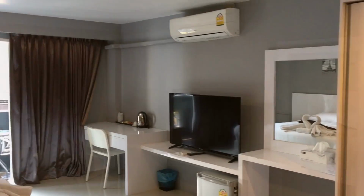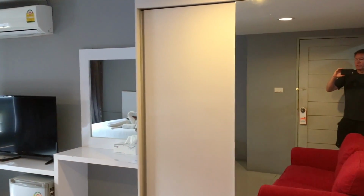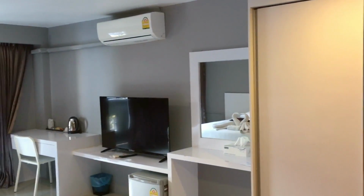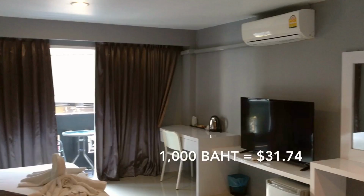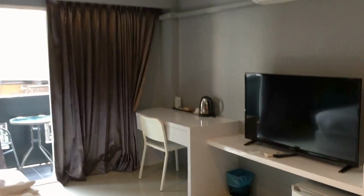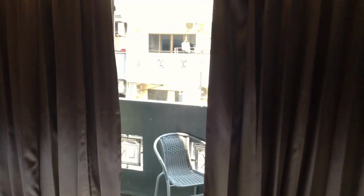So this room is a lot larger than mine in room 4, and it's got this great couch and it's very comfortable. This is room number 6. Now, if you remember from my last video, I was giving you a review for hotel room number 4. This is a larger room. This goes for 1,000 baht per night. And you can see the big differentiator here is not only the size of the room, which is about double what room 4 is, also you get a balcony.